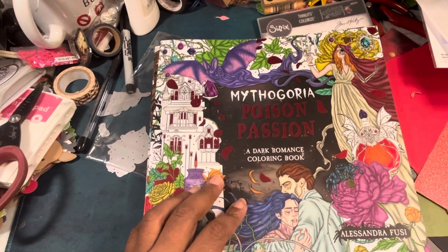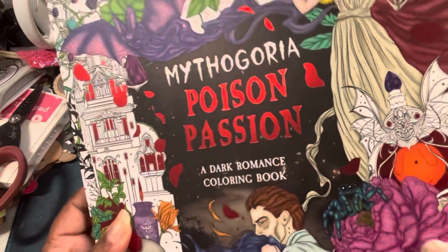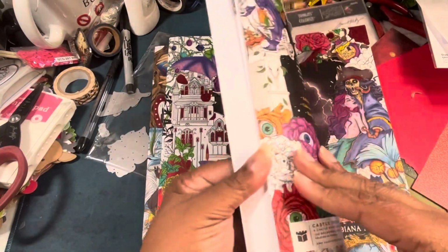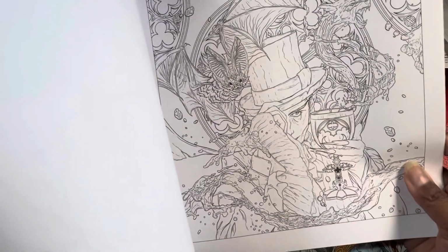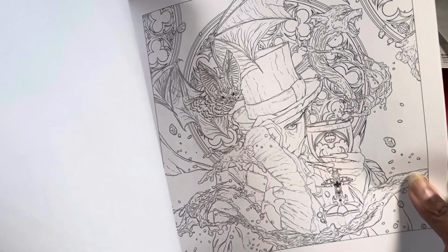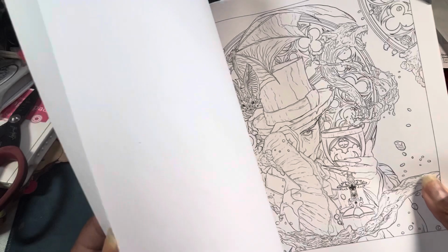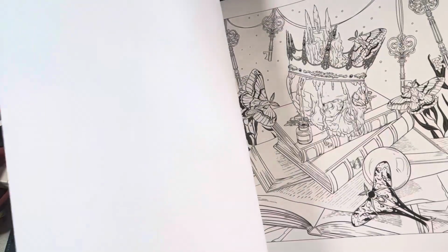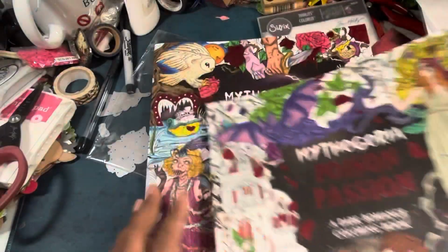Then this one was Mythagoria Poison and Passion. And I liked this one. And then I'm doing a buddy color with Happy Catastrophe for this one. Which, you know, steampunk, vampire. Goes for my steampunk and my costume masquerade. So it has some cool dark romance things going on here. Look at him. He's chilling, the headless horseman. So I'll do a flip through of that.